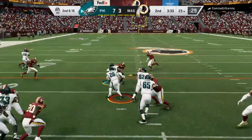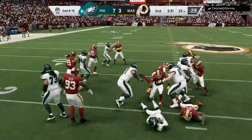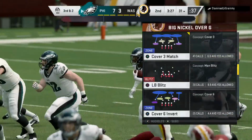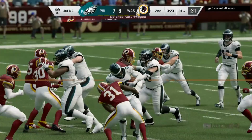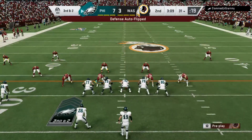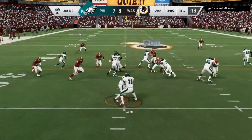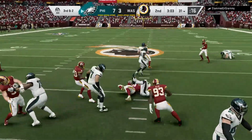On 2nd down, it's Sanders. A nice job to get 8 there after the incompletion, and now they'll look at a 3rd and 2 coming up. And there we saw one of the downsides of blitzing during a rundown, because sometimes you get out of your gaps. You don't fit the run quite as well because you're headed towards the ball carrier with abandon.